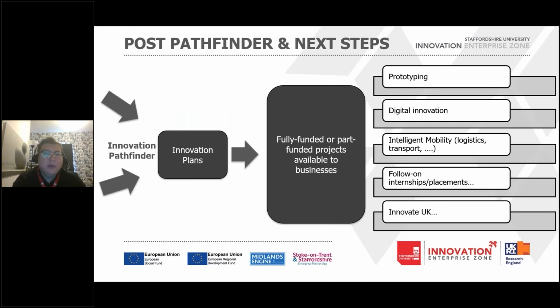So once you have your innovation plan at the end of the 12 weeks, it's been fully rationalised and supported by the innovation advisor, you'll receive all of that, and you'll be consulted throughout the process. Then you'll get your innovation plan at the end, and that'll have some next steps. So some of the next steps we just wanted to outline for you, because even the next steps might not cost you anything as a business.